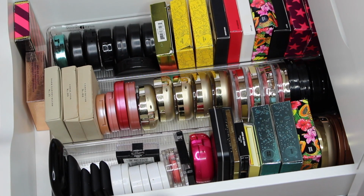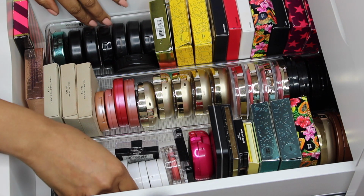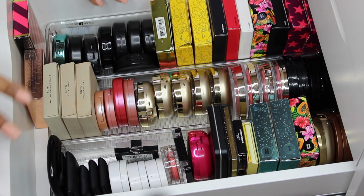This is my blush drawer. I really like how this drawer looks. These containers are from HomeSense. It's like Home Goods, and I got them in the kitchen section. It fits everything perfectly.